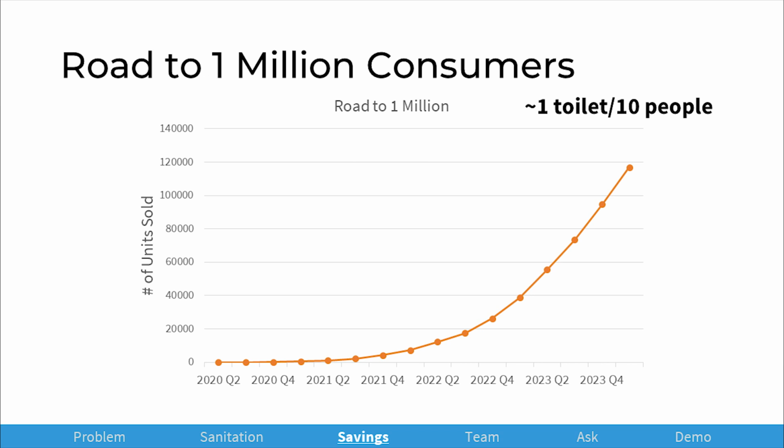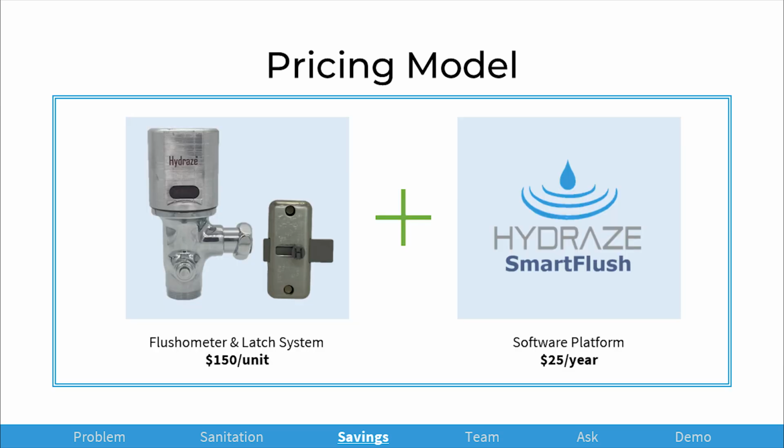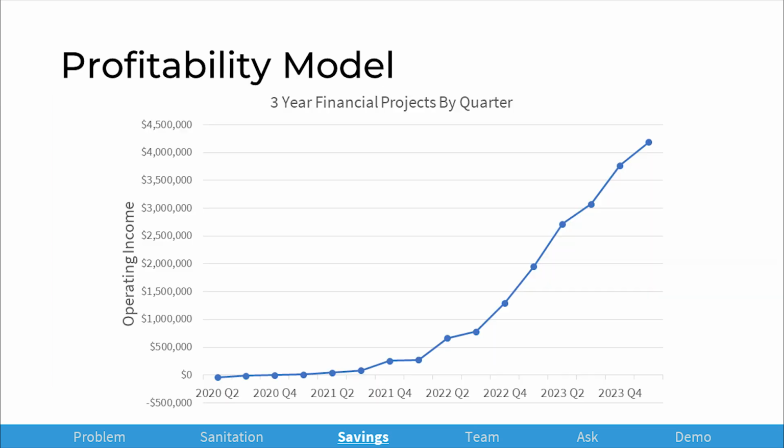Since there are on average 1 toilet per 10 people in commercial buildings, this means we should be reaching more than 1 million consumers. Facilities managers have told us that they want a 1-year return on investment. So we give it to them by pricing our units at $150 with a small $25 annual subscription fee for the Smart Flush platform. With those price points and the rate of units sold I mentioned earlier, we're looking to break even early next year, then start turning large profits after. So, we have a plan for our future.